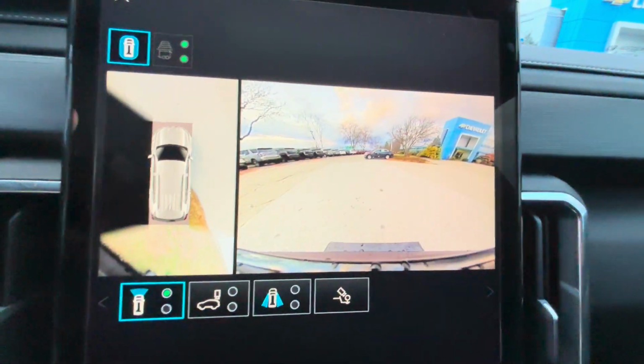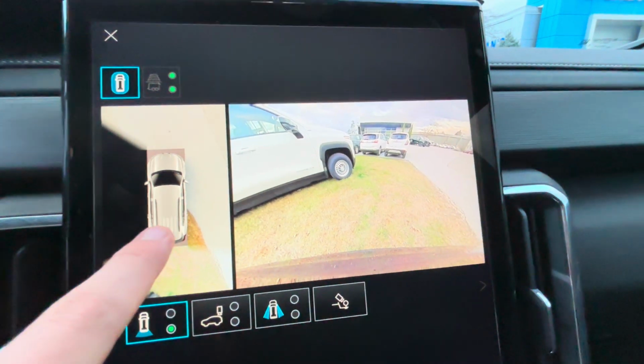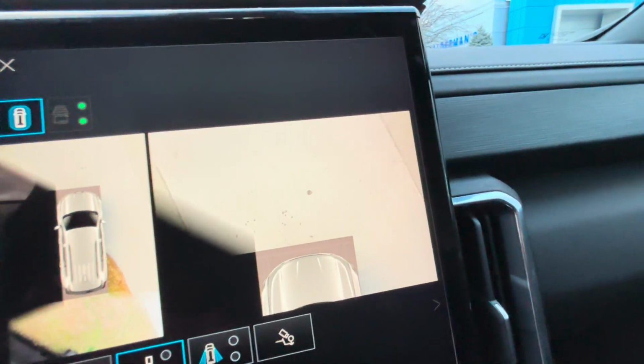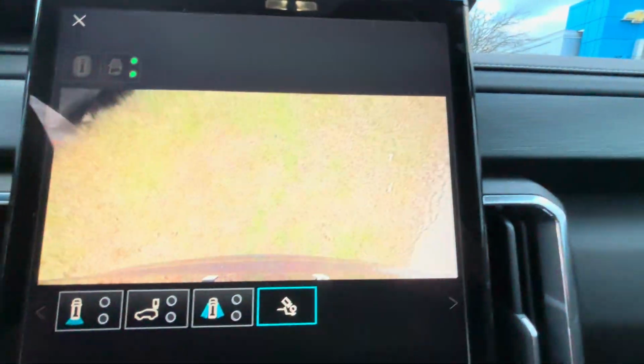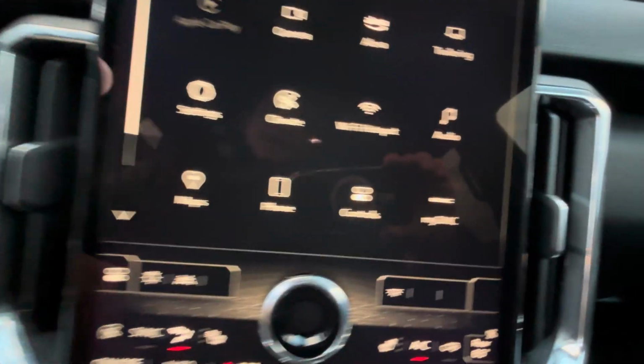You have HD surround vision in here. Every camera angle GM offers. 360 view right there. You have your forward facing, rear facing, forward over top, rear over top, forward facing mirror angle, rear facing mirror angle, and then your hitch view. There's a few different line options there for when you're backing up.